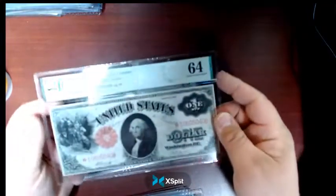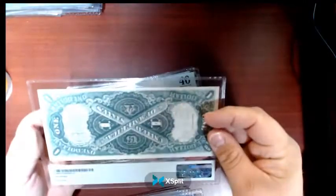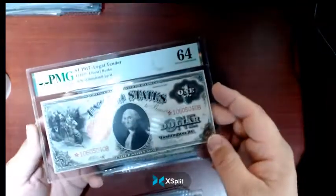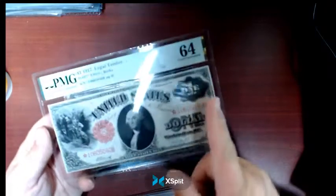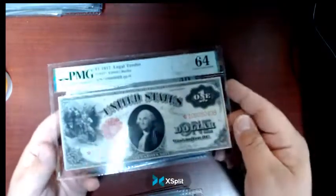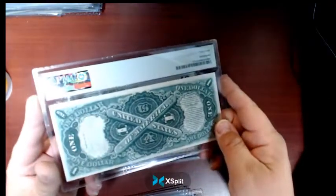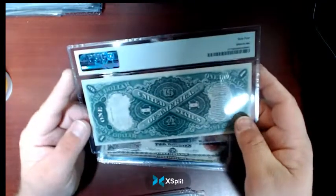FR37 star and 64. This note is really fresh and it should EPQ. However, I feel like the note has been micro trimmed on the right and left margins to give it a uniform face. Therefore, no EPQ. But the note is really nice, super fresh. Should easily go into a collection.